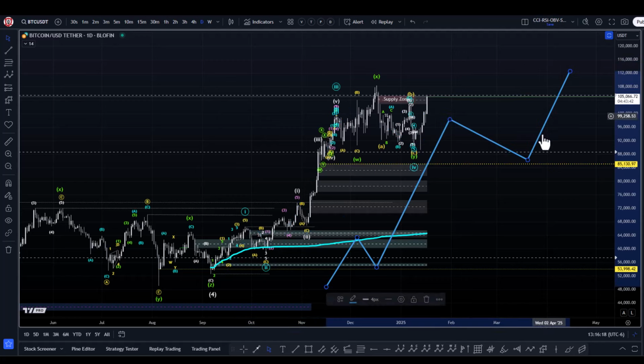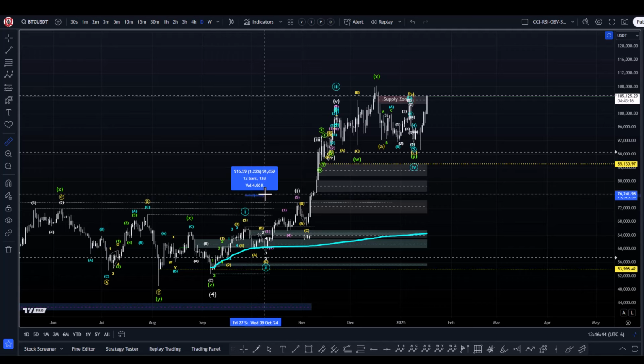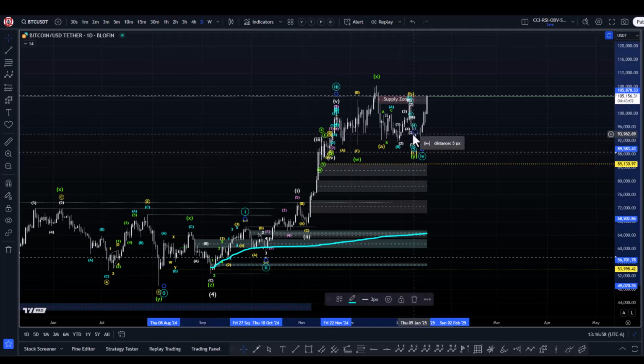Now, where's the potential discrepancy amongst Elliotticians? Well, the length of the 4 relative to the 2, not ideal, right? It's a bit imbalanced. In other words, the 2 being too short. And we just use the ruler to measure that. So let me get my ruler here. From that pivot to the proposed 2 low, that's 13 days. Now, if we do the same thing up here to the proposed third high, whether it's here or here, you can interpret either way.